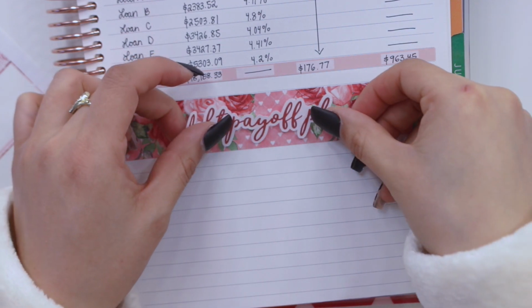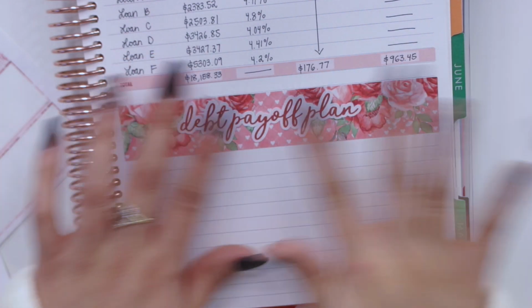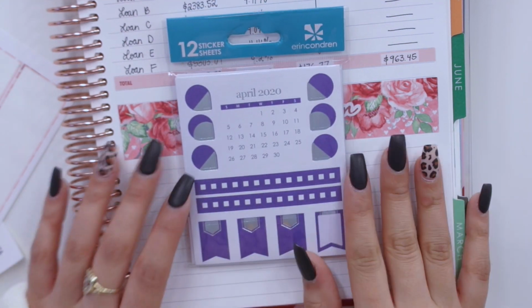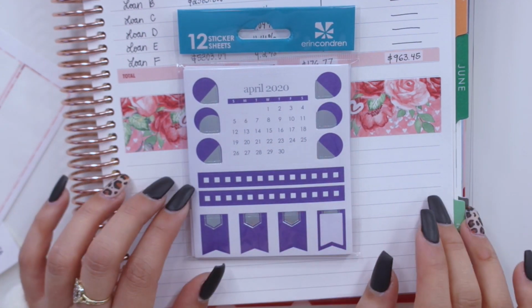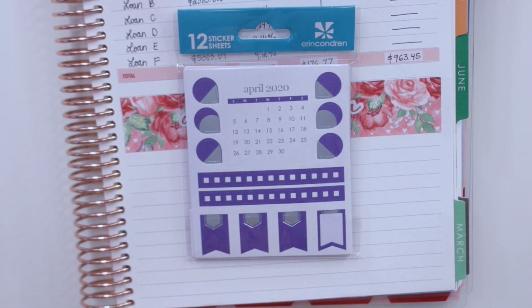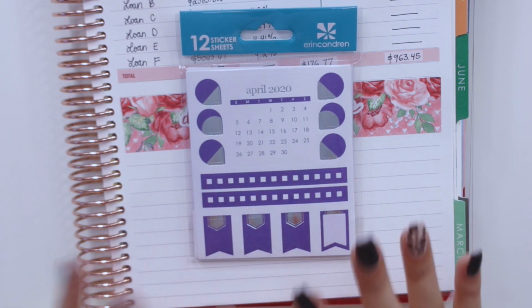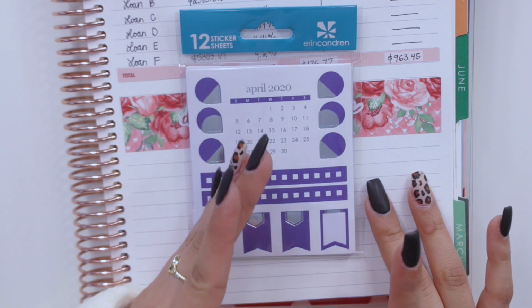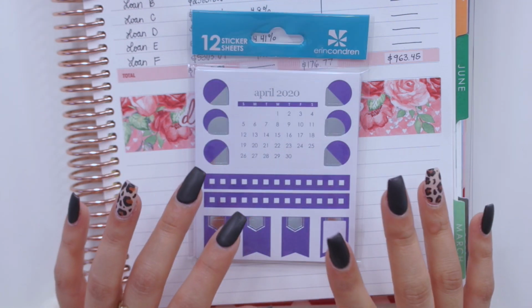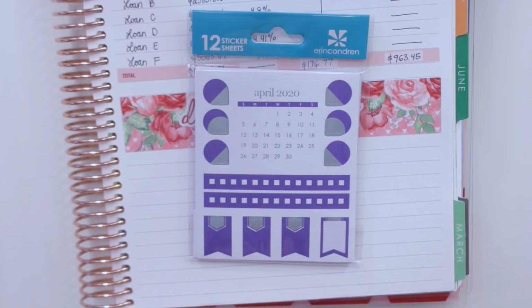And I'm just going to get one of these debt payoff plan script stickers, and I don't have really a specific way to do this. I just like to break up this section into months and set up a goal for myself of money that I want to put towards debt. Of course, this isn't going to always be exactly how much you put, and the closer you get to the next month will make it easier to estimate how much you can actually put into your debt.